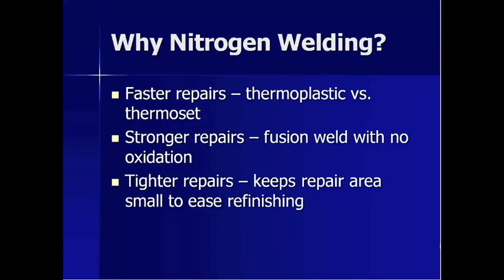So with our system, with the thermoplastic, you're actually melting the plastic ribbon to the bumper, and I'll get into it later, but the nitrogen does not burn or oxidize the plastic at all, so it's extremely strong. And you can literally cool it off with shop air or even water and sand it immediately, and it'll feather with a 36 grit roll-off. So that's one advantage, is the speed.